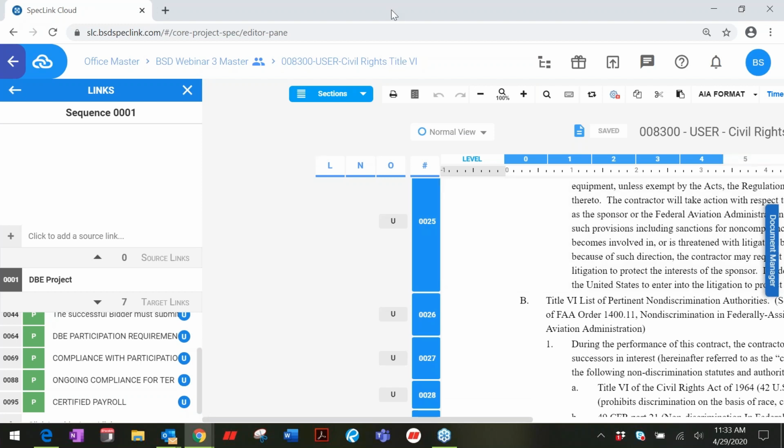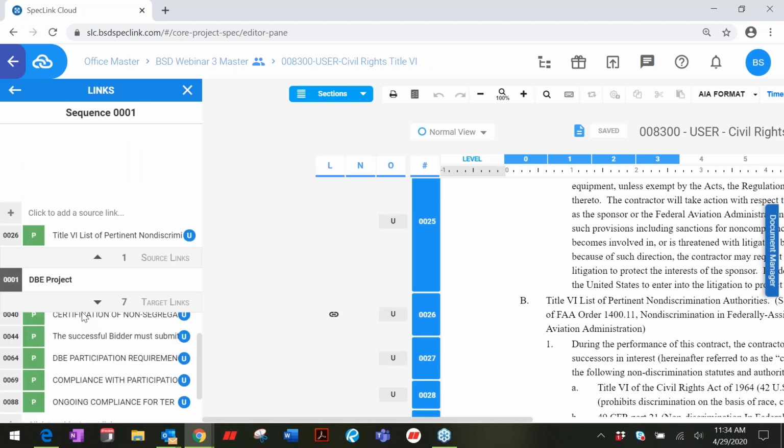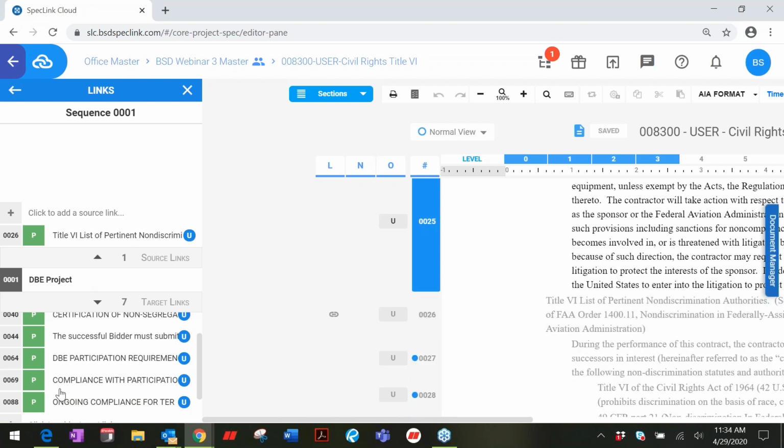And this is more challenging because this screen is shorter than it usually is. I can add a source link. I pick the link type, and I pick a green link, and I want it to be this, and I hit save. I have created a new link that now controls how different documents run. So I can click on that paragraph, and it will tell me what that paragraph is driving. So this is a source link that goes to my DBE. If I turn this off, it will make DBE turn off, which will make all of those things turn off. So that's how the links can be built.